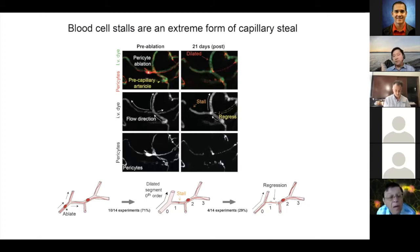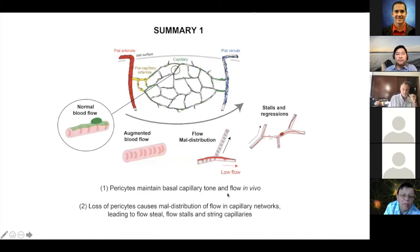And I can only imagine what's happening when you lose 25 to 50% of the parasites within the brain over the course of a disease like Alzheimer's. So there's got to be a very profound vascular component to Alzheimer's.